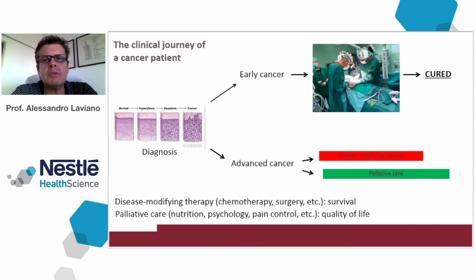But how do surgical procedures stand in the general management of a cancer patient? Well, actually, let me give you some examples. Let's say that a patient is diagnosed with cancer. At this time, he has two options. Option one, he's diagnosed with an early cancer. So the doctor sends him to the surgeon who removes the cancer, and the patient is more or less cured.